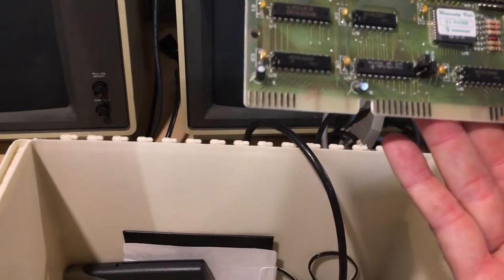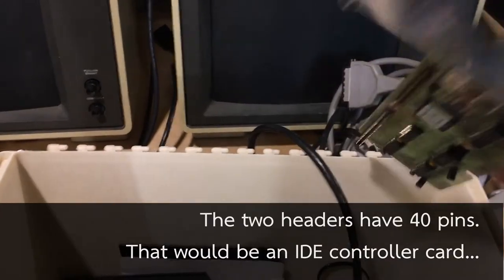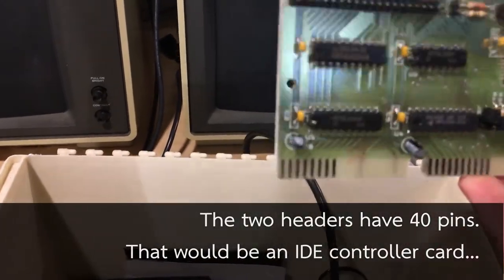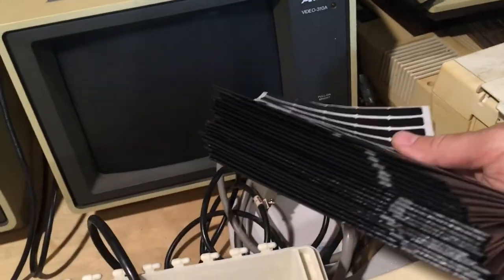Looks like a 16-bit ISA card. A few chips on it. So obviously it isn't meant to be connected to anything. It's a blank on the back. It's internal, couple internal headers. Don't know what that does. Oh my gosh. Ooh, that's neat. What we got here? Blank 5 1/4 floppies in a plastic bag.